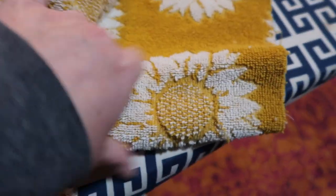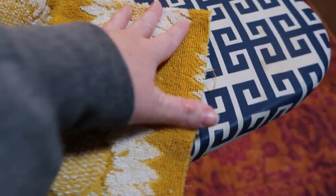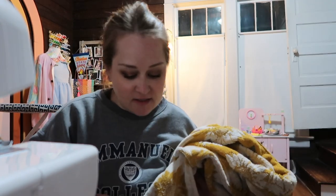All I have left to do is to put the cuff, which I'm doing a little bit differently than the instructions. I'm going to attach the cuff with my serger because I just can't French seam anymore.